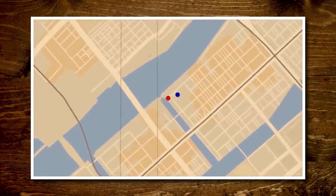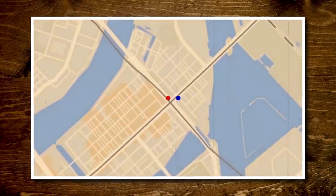Ladies and gentlemen, this just in. Godzilla and Mothra are fighting each other in the streets of Tokyo.